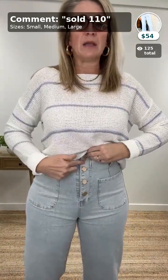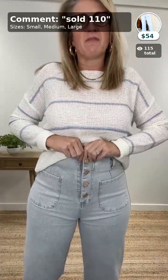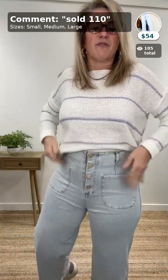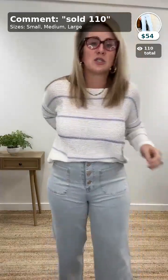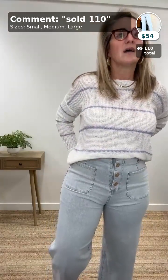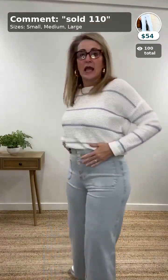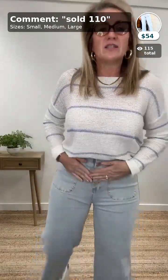So ultra high rise, my belly button is right here, so it is maybe a half an inch above my belly button. It's got these 5 buttons. I thought they were silver, but they're more of a champagne color here. It has darts, belt loops, as you can see, darting through the front and darting in the back. So if you have that big booty like I do, and sometimes your waistband tends to not sit at the small of your back, because these are high rise, these tend to fit a little bit better. They're not tight at all, but they do come in because it has some darting right along here and right here. It has the 2 little front pockets that you're seeing on everything, and these are so comfy.